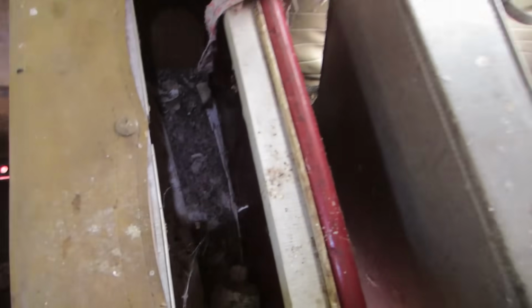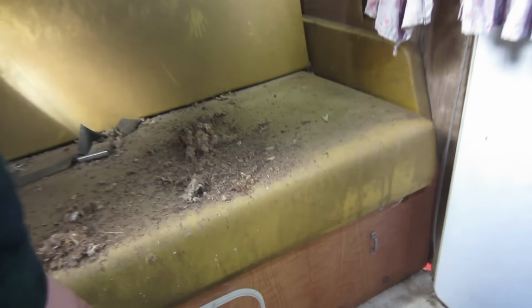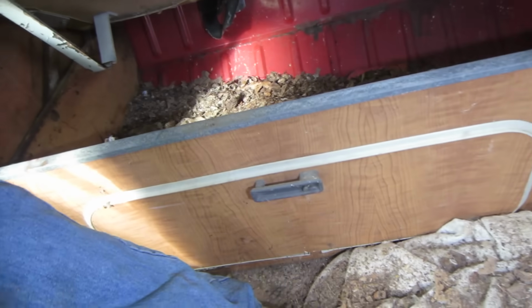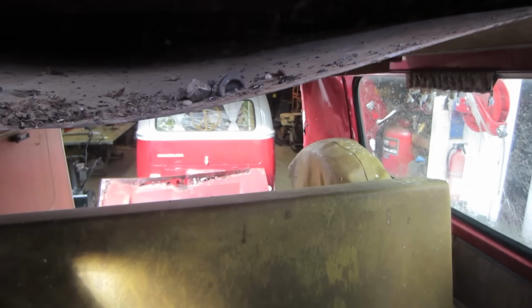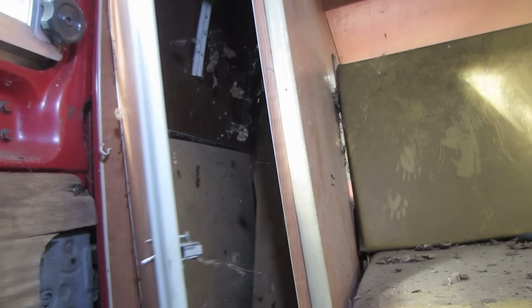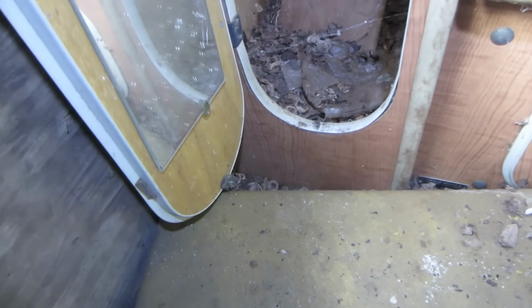Alright. Where else should we look? Dare I flip that seat up? Just one big nest. Think I got it. You guys want to dig through the bottom of that? Let me know what's in there.